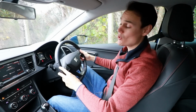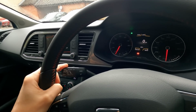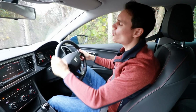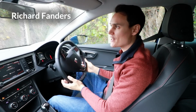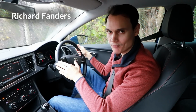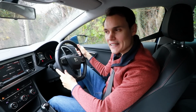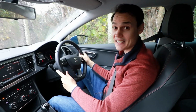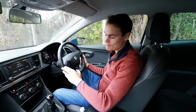People often ask me, why is it I hold the indicator down like this instead of pressing it all the way so that it stays on? And why do I cancel the signal myself instead of letting the system cancel it for me when I turn the wheel? Well, that's what I'm going to explain in this video, along with why it's important not to rely on self-cancelling indicators. So why do self-cancelling indicators exist?